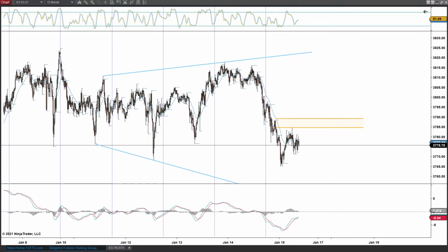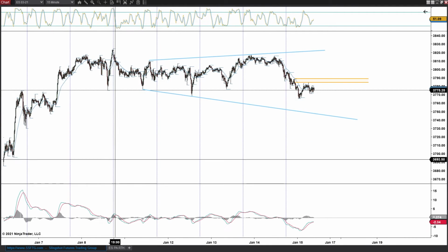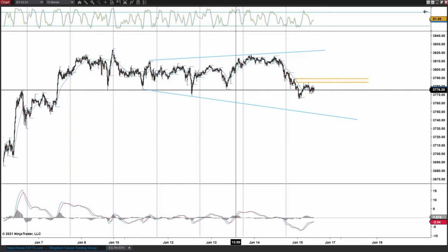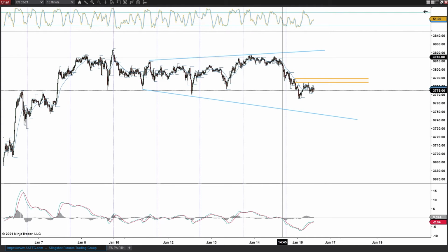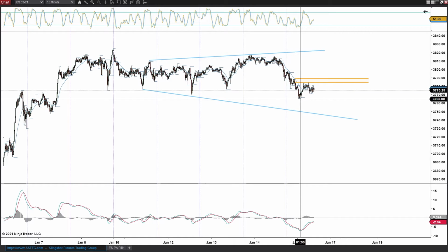Over on the S&P, we've got some good continuation to the downside and seeing sellers really holding this big megaphone now. It was looking very range bound for a little bit and nothing was really happening, but a nice slide at the end of the day leading into an overnight sell all the way down to a new low.